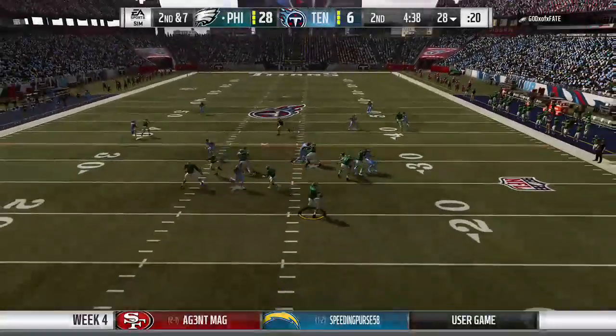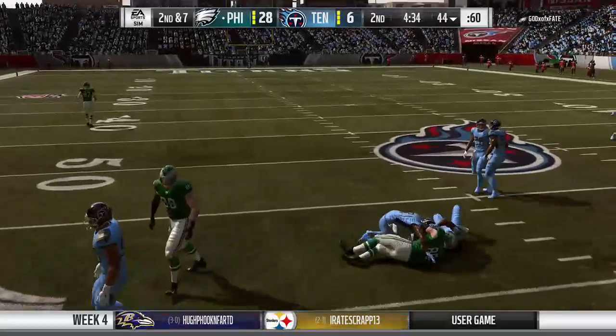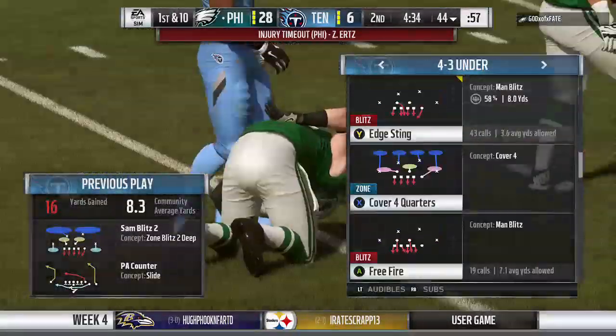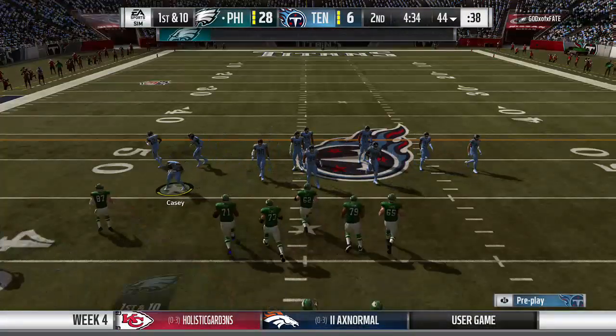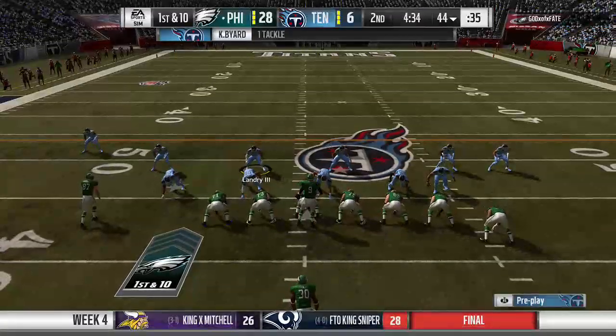Here's a play fake as they set up to throw. Wide open receiver, complete. And they'll get it up just short of the 45 at the 44. Now we'll get a stoppage here as it appears we've got an Eagle slow to get up. While the trainers take a look, we'll step aside.